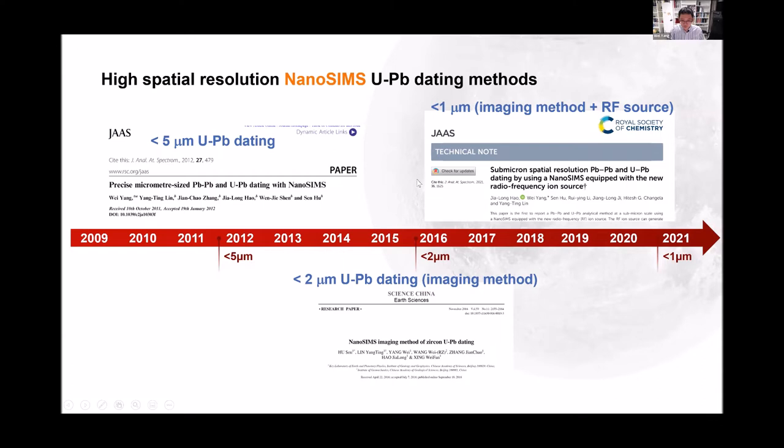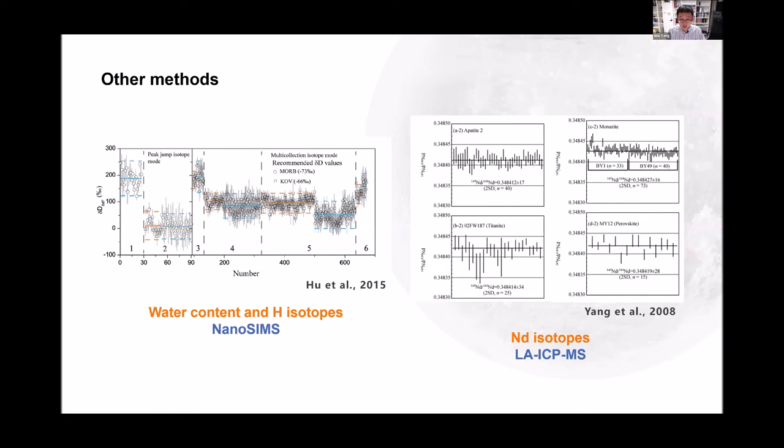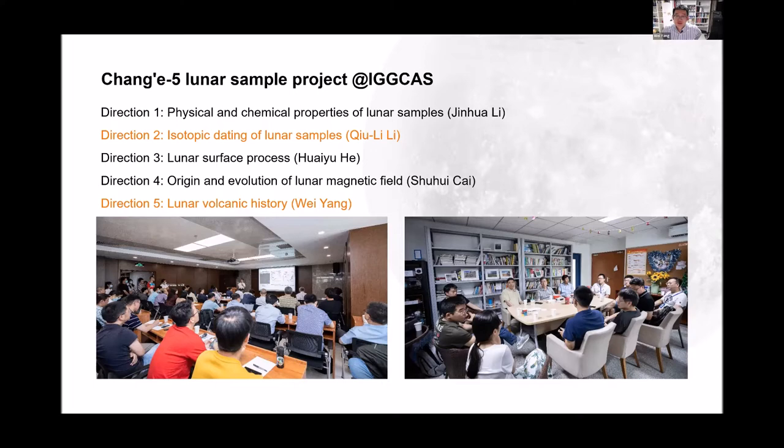Besides the above example, we have also developed many methods on various instruments over the last decades, such as water and hydrogen isotope analysis on NanoSIMS and neodymium isotope analysis on LA-ICP-MS. So we have prepared the methods for more than 10 years. Then we prepared the science part.